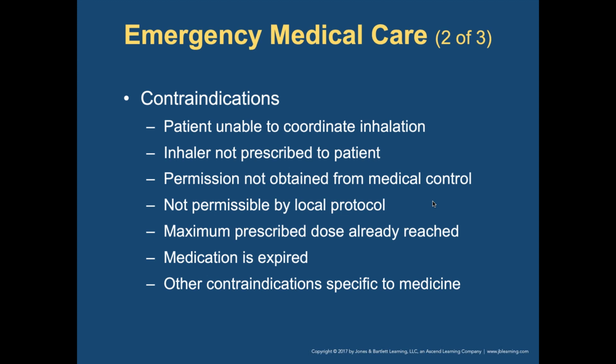If the patient has had the maximum prescribed dose prior to arrival, hold off on that medication. Still call, give that to the doctor, let them know, let them make that decision. And again, if the medication is expired, even if it's just by 30, 60 days, I've seen somebody use a metered inhaler that was a year and a half old, and I was like, no, let's not do that. We move on to something else, maybe a little bit better.